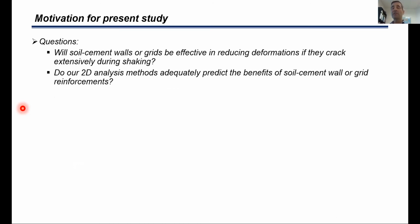So the questions that have routinely come up on these projects, amongst many questions, have included these 2. The first one is, will the soil cement walls, or these grids, be effective in reducing deformations if the walls crack extensively during strong shaking? And so how does that cracking and loss of strength affect their performance? And the second one is, how well do these 2-dimensional analysis models adequately predict the behavior or benefits of these soil cement walls or grids? So that was the recurring question on these projects.